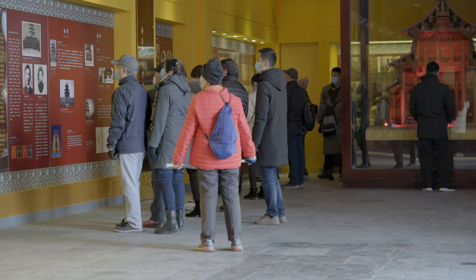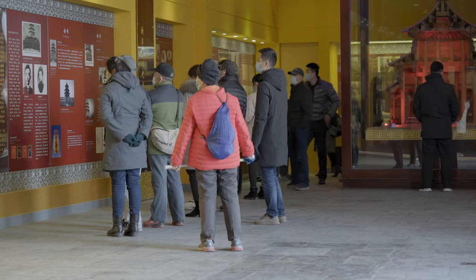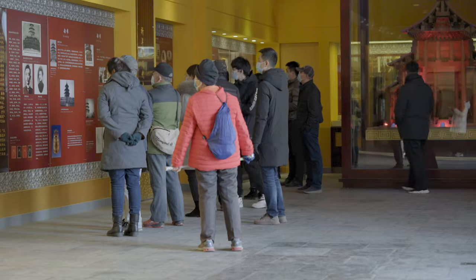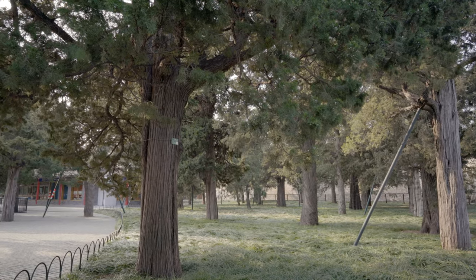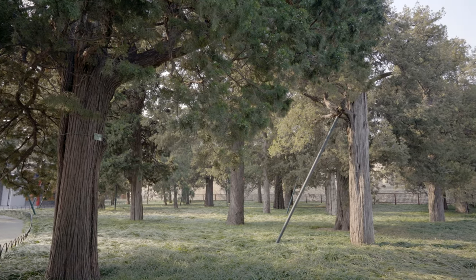The temple was opened to the public in 1918 as a park and a cultural heritage site. The regal and religious backdrop of this architectural classic made it a favorite among tourists, not only from mainland China, but from around the world.